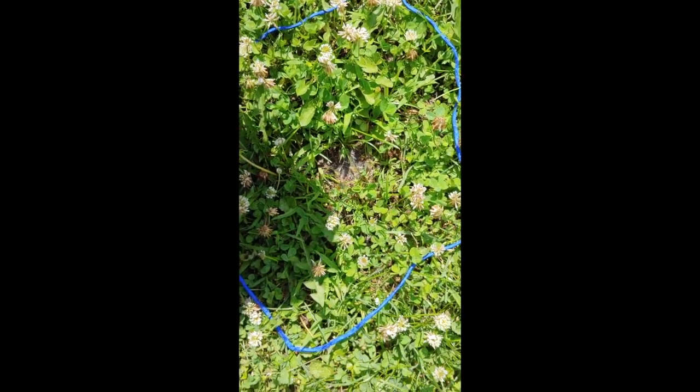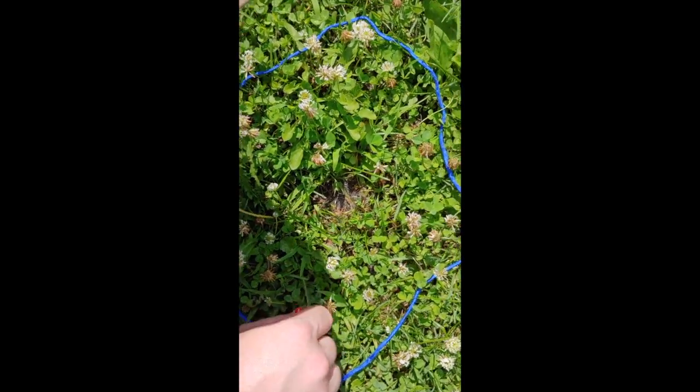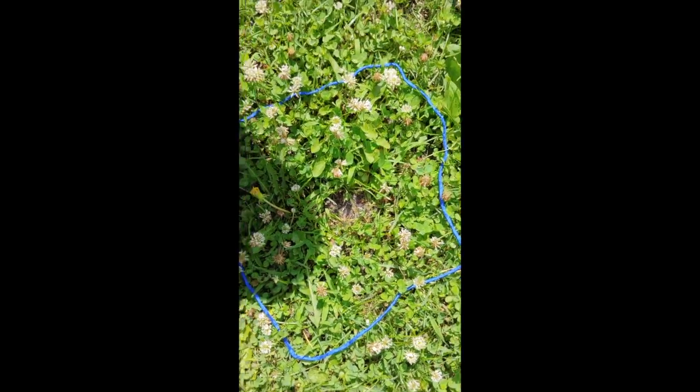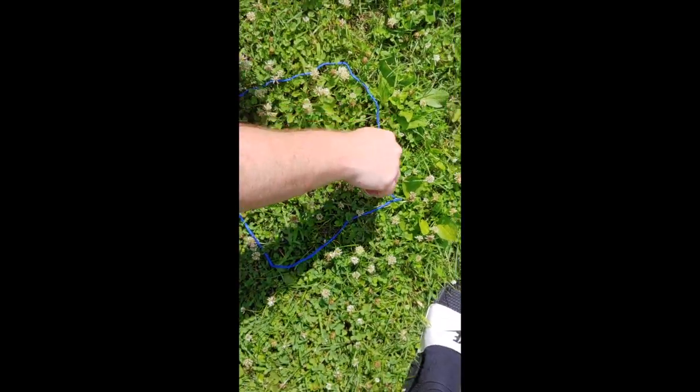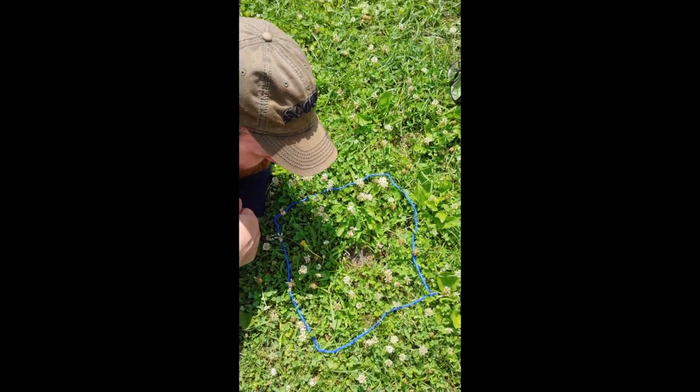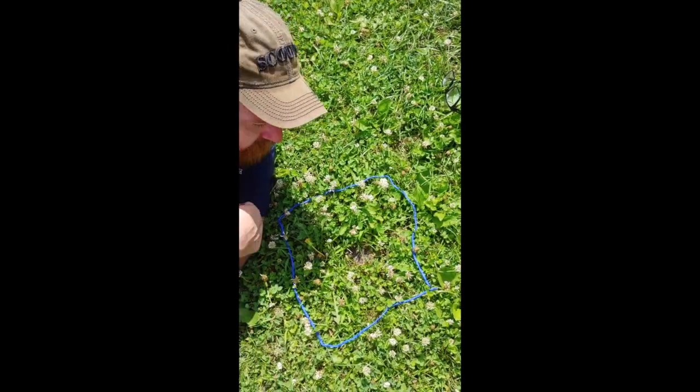So, do your 1 foot hike. This will work anywhere in the country that you are. Just lay out a 1 square foot piece of rope, 4 corners, and get your magnifying glass out that everybody has now, and get down and see what you can see. I'd be interested to hear what you guys find.